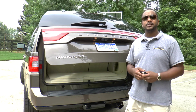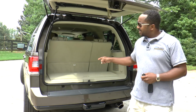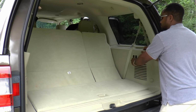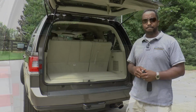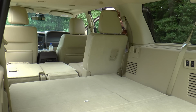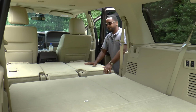A definitive plus with large SUVs like this is cargo space. There's 18.1 cubic feet behind the power third row. And if we fold those down, there's 54.4 cubic feet available. But we're not done, because there's 103.3 cubic feet available when all of those seats are folded.